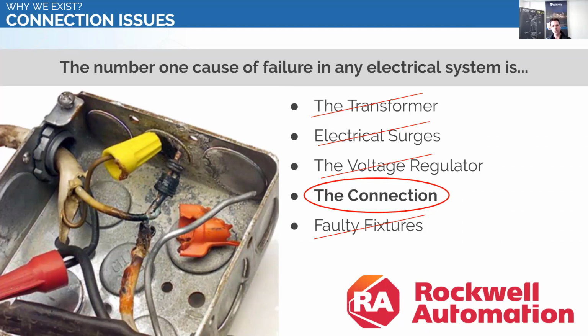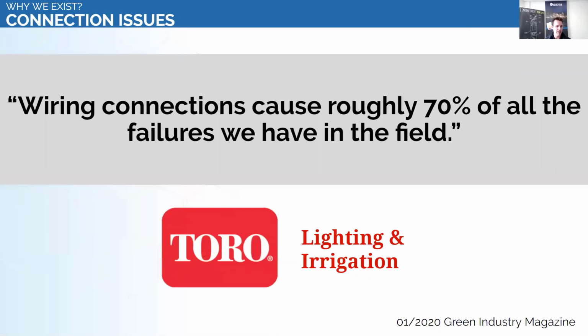Okay, so this shows a burned up neutral on the line voltage side, but I'm sure on the low voltage side, we've all had an RJ45 or a wire nut or a different type of splice that has failed, requiring us to get out to that job site. In fact, a very interesting quote here from Toro indicates that roughly 70% of all failures in the field have to do with wire connections.